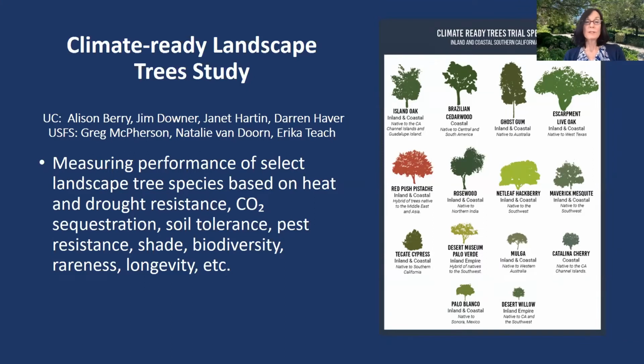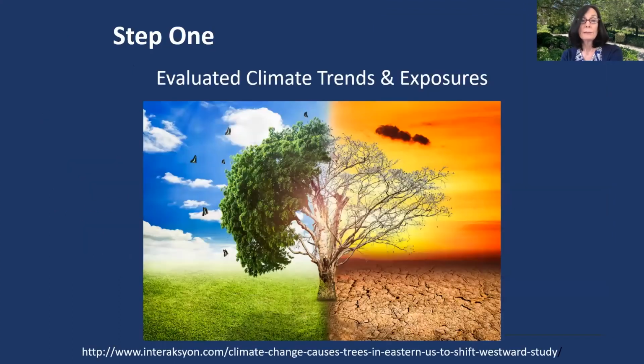The idea was, let's start measuring the performance of trees that our best guess is that they can withstand the pressures of climate change and urban heat islands. Let's get them in the ground. Let's make sure that they're heat, drought, and pest tolerant. And originally we were looking at 20 to 25 years, but now we're shortening that. So the first iteration is 5 years. The water's turned off. How are they doing? And then 10, 15, 20 years. Are they still doing all right? So I wanted to explain a little bit about how these trees were selected and how they're doing.